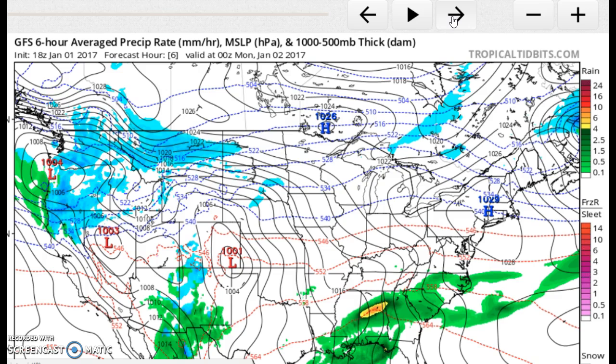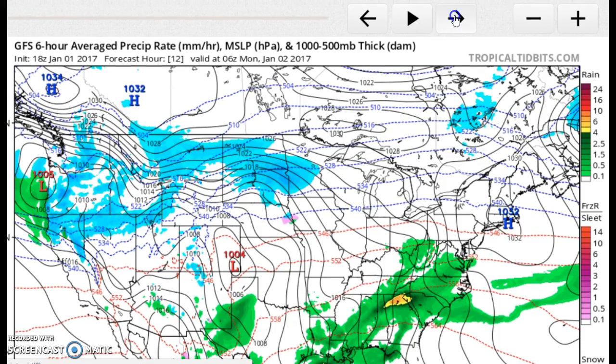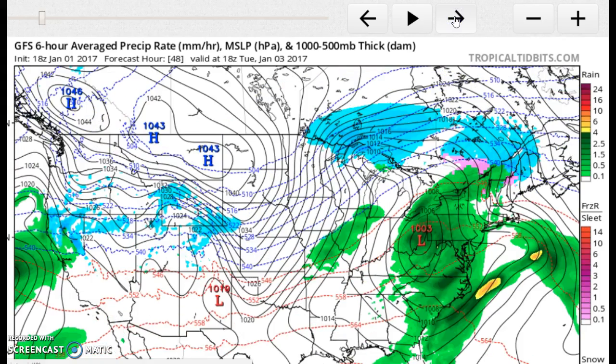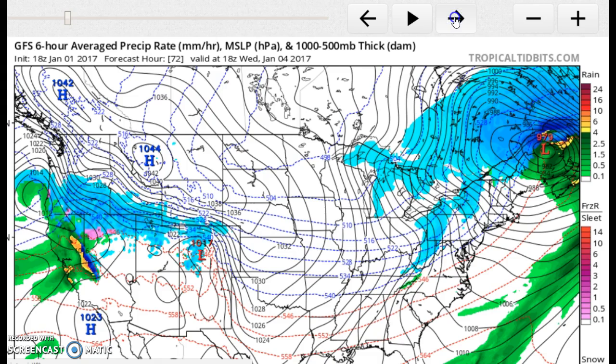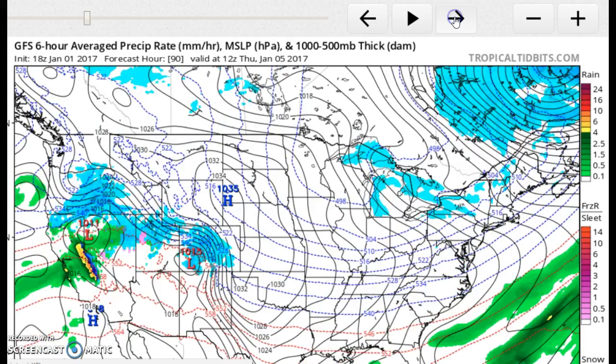This is the 18Z. I don't usually put a lot of weight in the 18Z, but we have to. Looks like we're going to get some rain. That's going to continue through Tuesday. The low pressure will move away, and we will see maybe a snow shower or two in the mountains by the time we get to Wednesday evening, in West Virginia and the area of Virginia, and then we see the next system starting for next weekend.